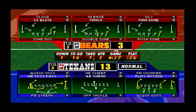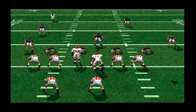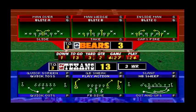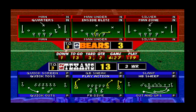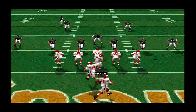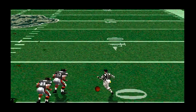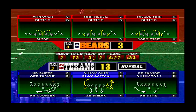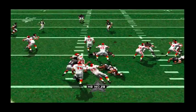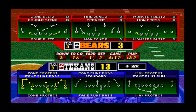It's first and 10 on their own 7. False start. Number 63, offense. Great defensive play by number 24. Three-yard loss on the play. It's third and long from their own 1.